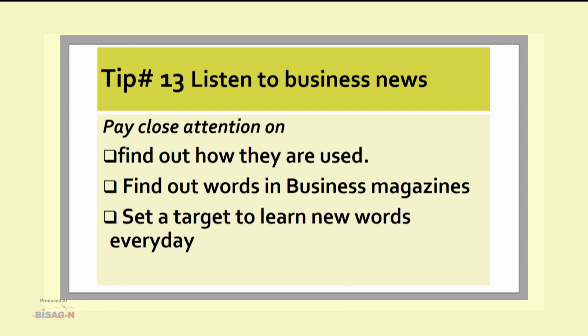Next is listening to the business news. As I always told you, as you are preparing for Linguaskill Business, now we have to get ourselves aware and updated about all the new words. Every day some new words are coming. Even though you are listening a lot, we need to update a lot. So find out how they are used, in which context they are used.